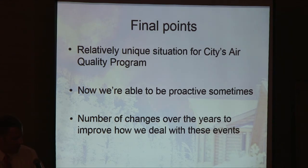Ten years ago, alerts were issued in an unorganized manner and nearly always as a reaction. Today, we're more organized and can sometimes warn people ahead of time. We also have an internal group that meets regularly to discuss improvements to our procedures for issuing health alerts. So more improvements will be forthcoming.